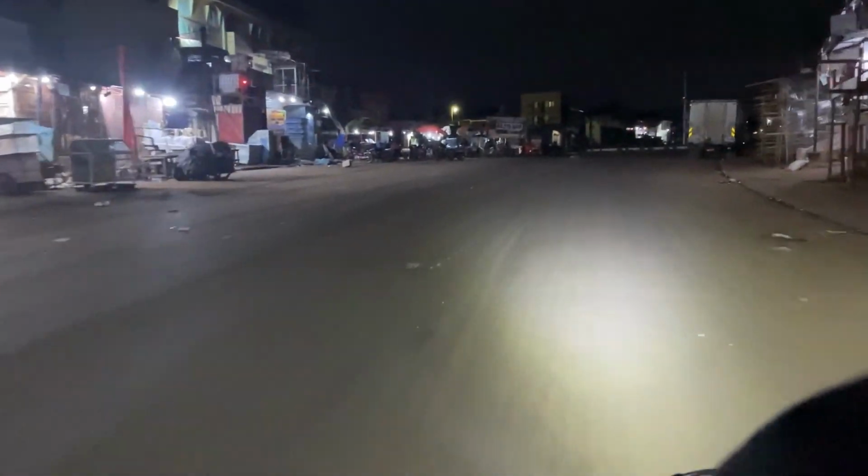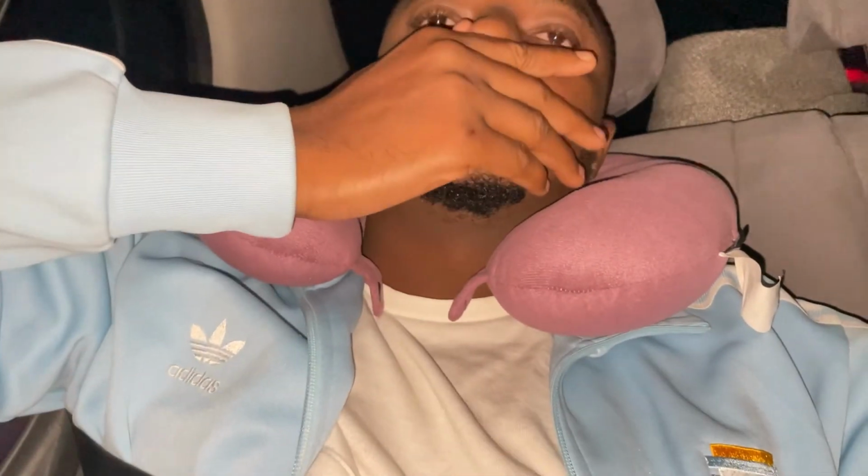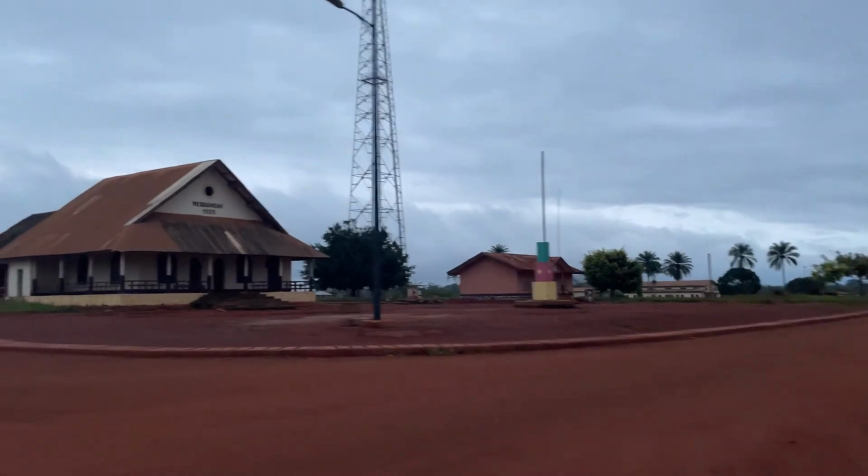Our journey started at 3 a.m. I took a bike and went with the team. We drove through the central town and then out of Yaoundé. It was a long drive, like say 3 hours to Messamina. Then we had a transit stop. So right now we are at Messamina. This is the East region, right? So let's start. Yes, yes.